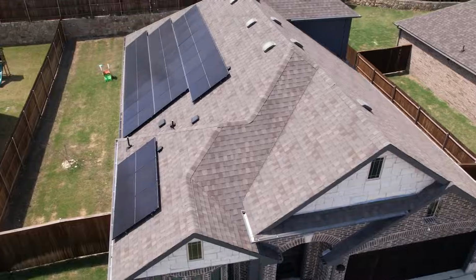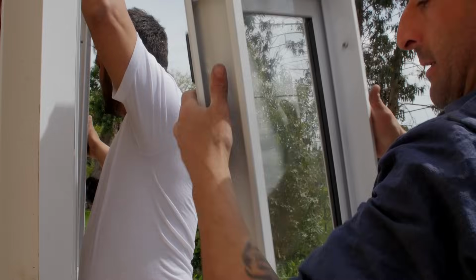When it comes to upgrading your home's efficiency, whether through solar, improved HVAC systems, or better windows and insulation, the goal is the same: more energy independence and lower utility bills. With the GoodLeap Home app, you can discover additional energy-saving upgrades and easily schedule a phone consultation to take your home's efficiency to the next level. Let me show you how.